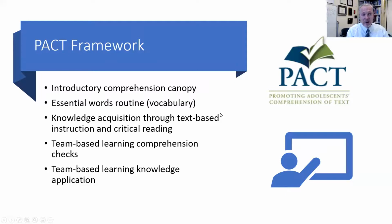So PACT has 5 key components: an introduction, the comprehension canopy, a quick little 5-minute video that introduces it, and then there's discussion questions to make it relevant to children today. And then there's essential words: vocabulary, vocabulary, vocabulary. We teach vocabulary for these 3 units, and every other day essentially is some sort of vocabulary practice. There's knowledge acquisition through critical reading of text, original source text, team-based learning comprehension checks, and team-based learning knowledge application. So there are these quick, easy, team-based assessments of are they learning it and can they apply what they learn.